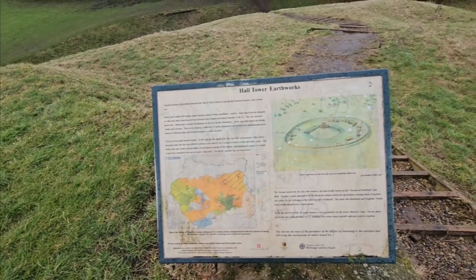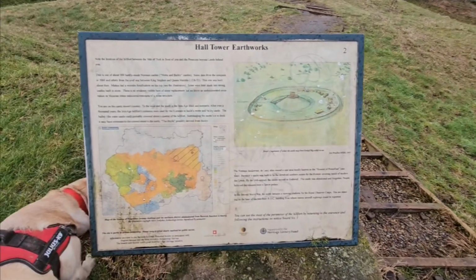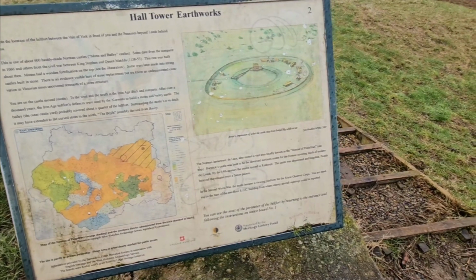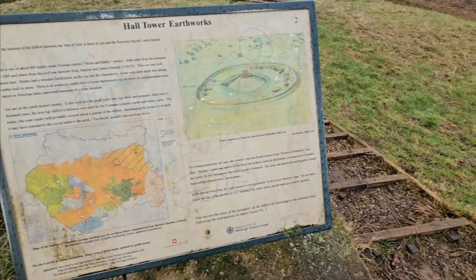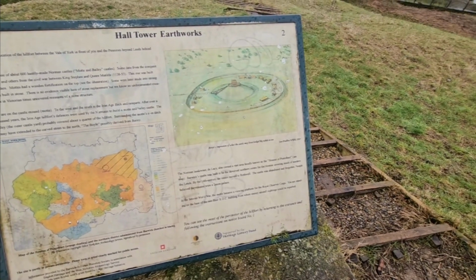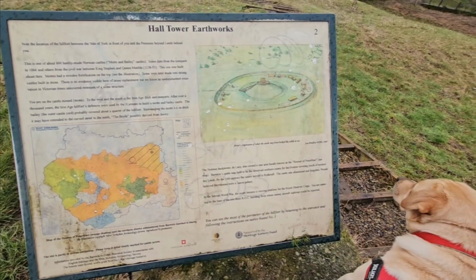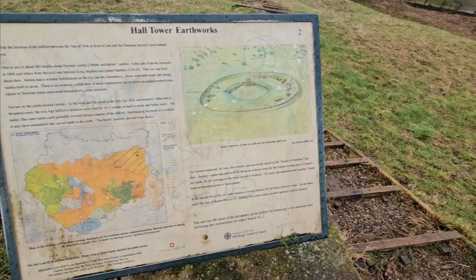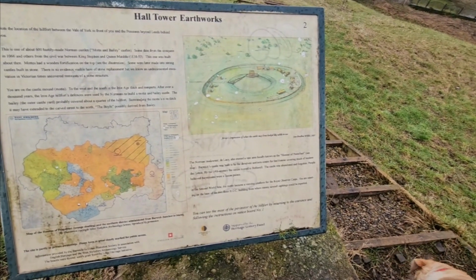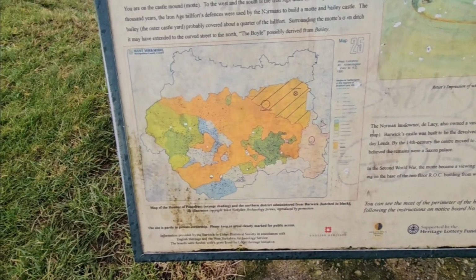Well, I'll let you read this. Again, I think it might be the same as the one lower down. The Norman landowner de Lacy also owned a vast area of locally known as the Honour of Pontefract. See the map. Barwick's castle was built to be devolved northern centre for the honour, covering much of modern day Leeds. In the 14th century, the centre moved to Rothwell. The castle was abandoned and forgotten. People believe the remains were a Saxon palace. There's a map of the Honour of Pontefract.